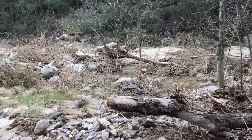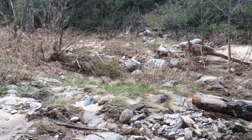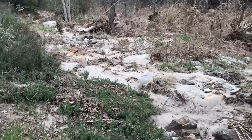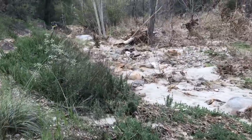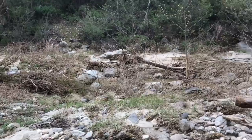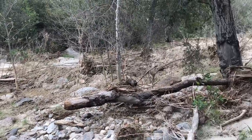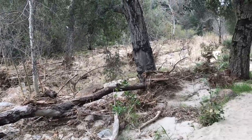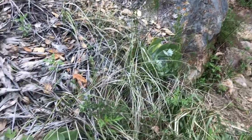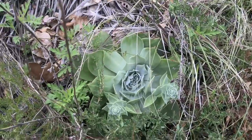So you can see that the floodwaters have come all the way up to here. Just look at all the debris. That's crazy. This whole thing was just a raging river during all those rains earlier this winter. I guess this is the area that's full of our little surprises today, but just interesting.